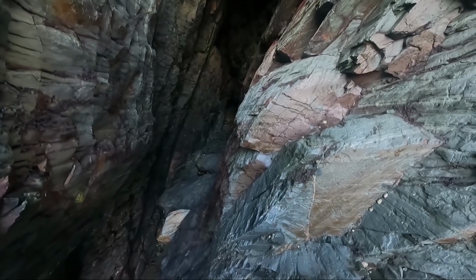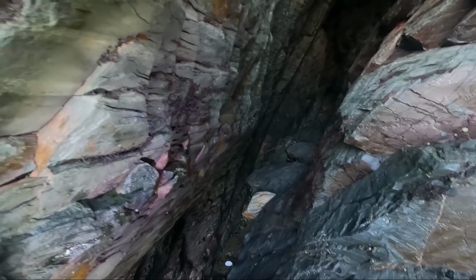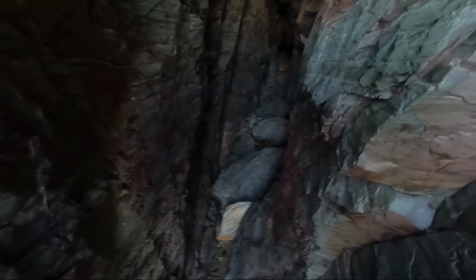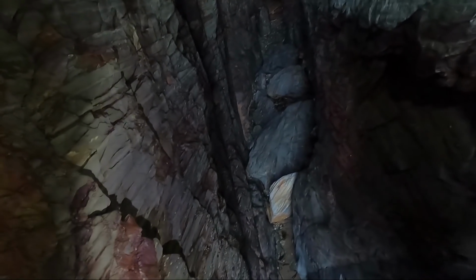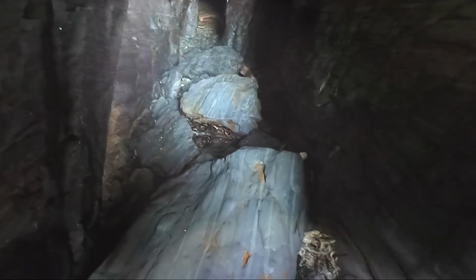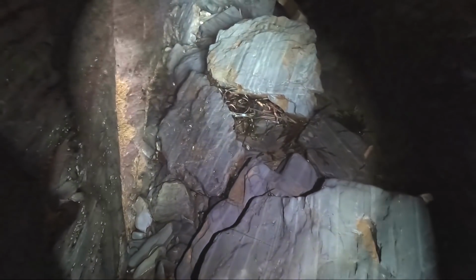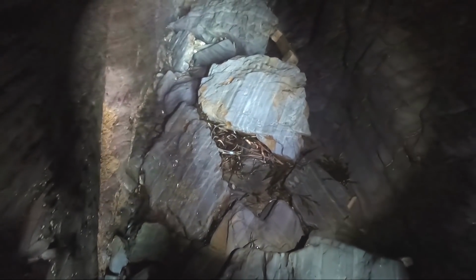Ooh. Right, I'm going to get my bag onto both shoulders here because I don't think this is very good for balancing. Here we go. Right, we're going to have to climb down through here. Right then, hold tight everyone. We're going down. Don't know how well this is coming out on the camera, but there's a real blue, slaty blue sheen to the rocks here.